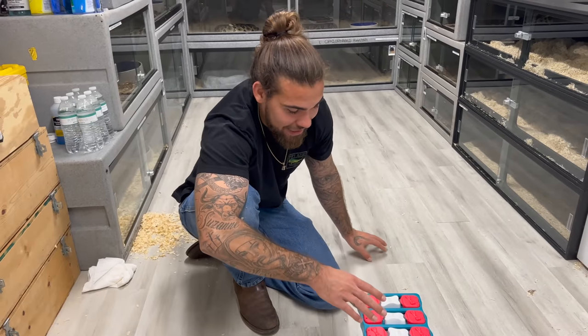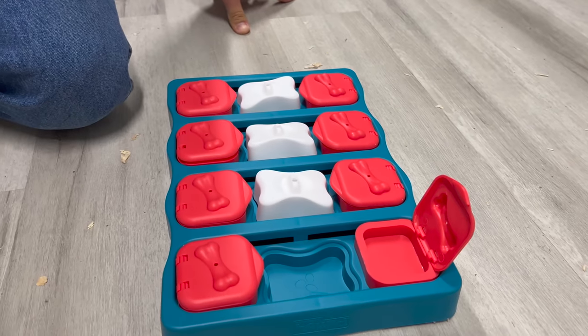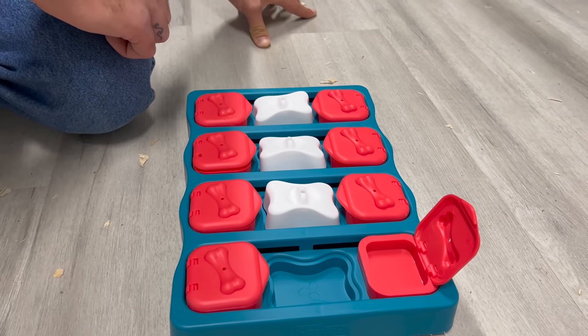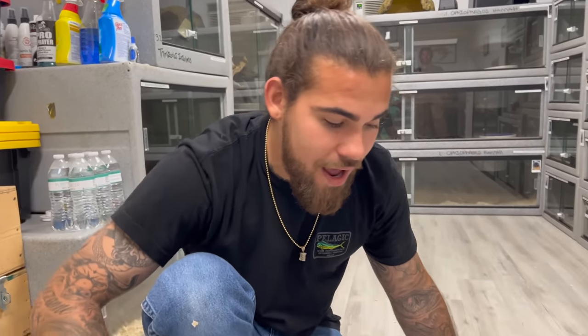So there's three techniques that these snakes can do. They can either lift up this little white one and get the mouse, they can lift up this little red one and get the mouse, or they can slide this over and get the treat underneath, which is gonna be a rodent, either a mouse or a small rat, either or.